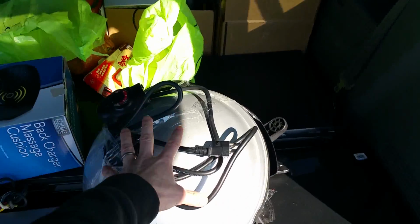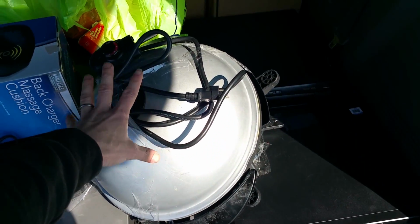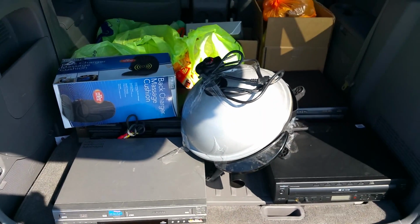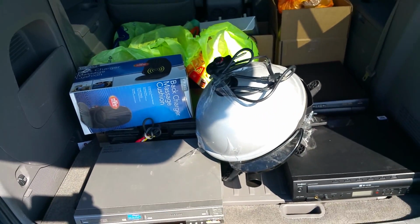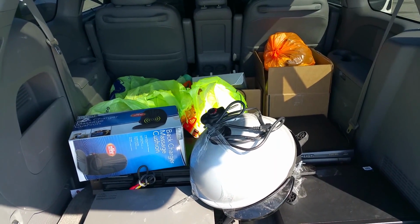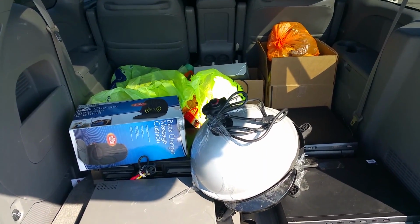Oh, and this whole thing, I paid $250 for it. I don't know if they mispriced it or what, but I'm going to go ahead and run with that. So, alright, that is Goodwill Store number 5, and on to Goodwill Store number 6.